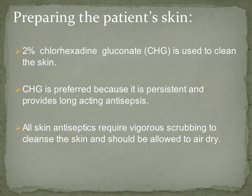Chlorhexidine gluconate, or CHG, is the preferred cleansing agent. It is an antiseptic, and it's important to remember that antiseptics are applied to living tissues like skin. Disinfectants are applied to surfaces like the table. You are applying an antiseptic to the skin. All antiseptics require vigorous scrubbing to cleanse the skin and should be allowed to air dry.